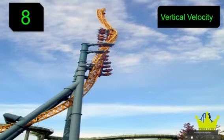Number eight is gonna be Vertical Velocity. This is a launch coaster, and it really was the only launch coaster in the park until Maxx Force was made, and it just filled that lineup for a while, but really doesn't do too much for me. These kind of rides are all over the world, and they're just not that intense. They're obviously very short, so something that once again just adds to their lineup, makes it more complete, and completes their coaster lineup.